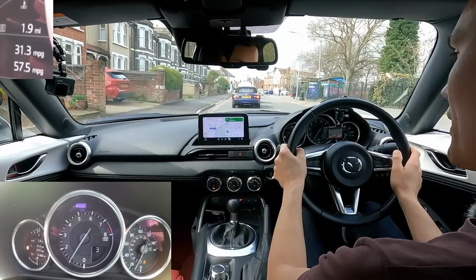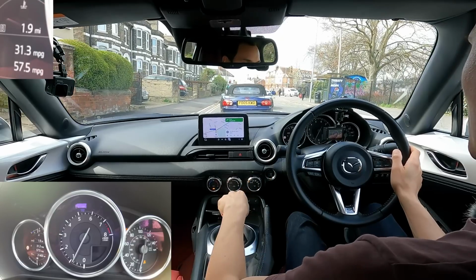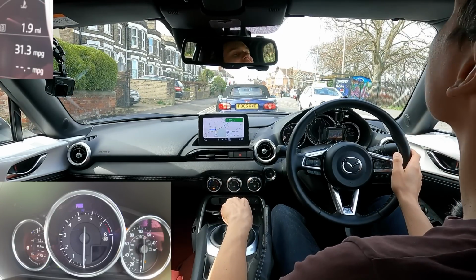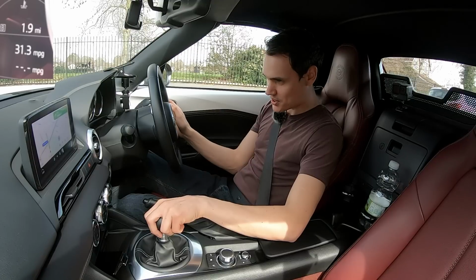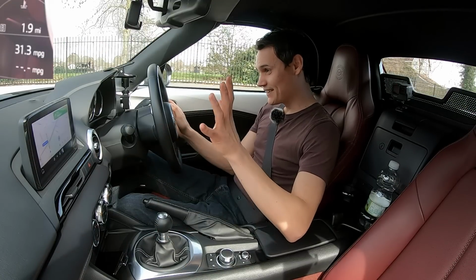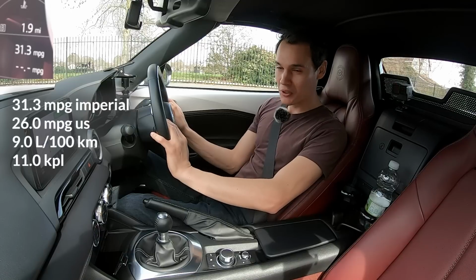And now I'm stopping at these traffic lights. Let's see if the stop start system works. Turn off, yes. It's worked. I've never wanted it to work so much. 31.3 miles per gallon. I'm not hopeful.